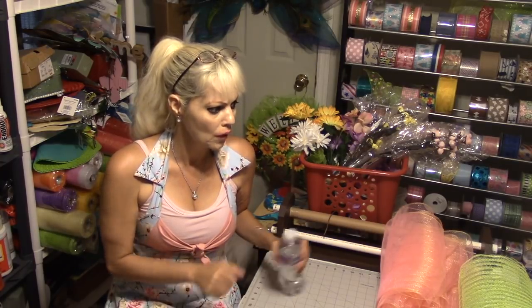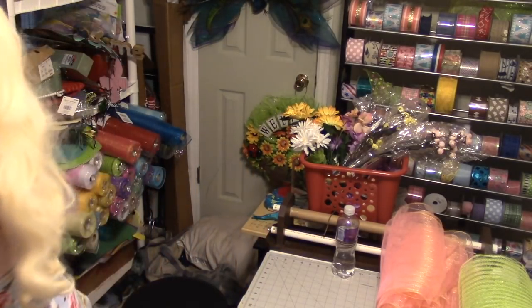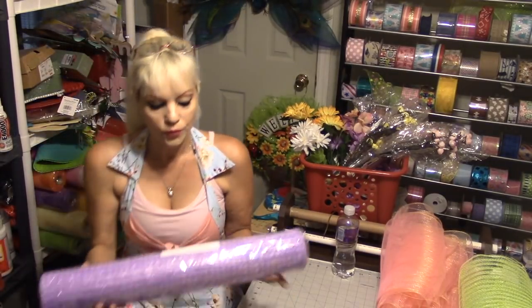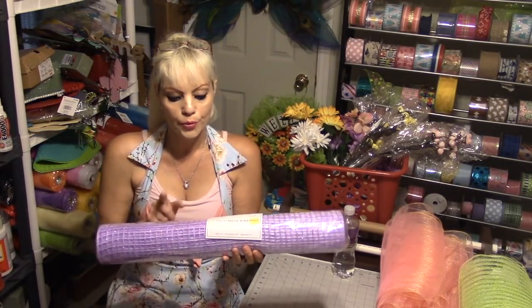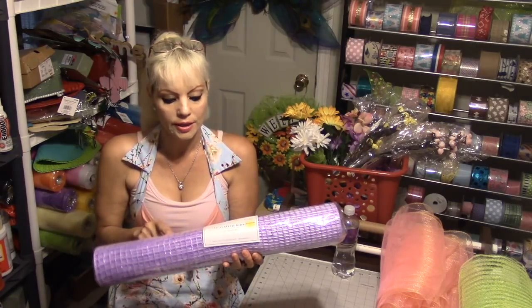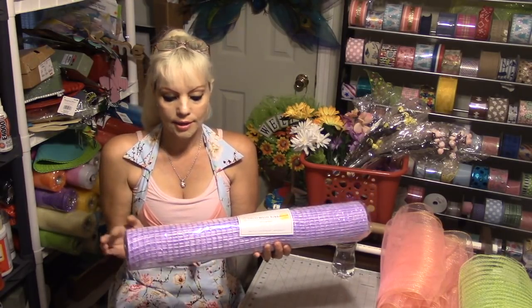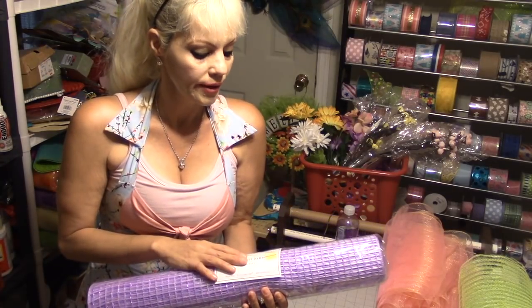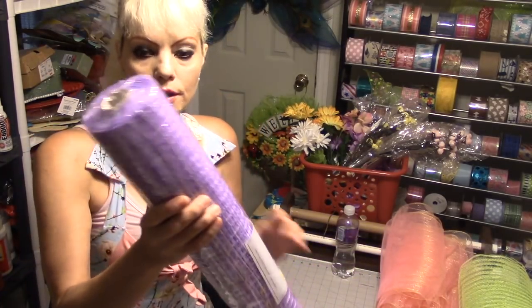I also use a lot of Hobby Lobby's decor. I use their premium mesh, and when I say premium, this is like $13.49, their premium mesh 21 inch. I don't cut it. I use it for the poof method. And it's real pretty.